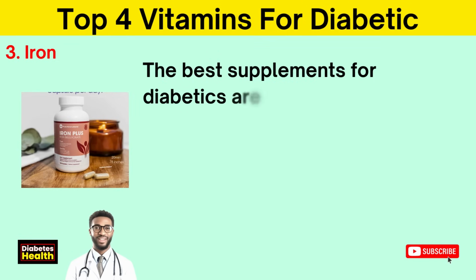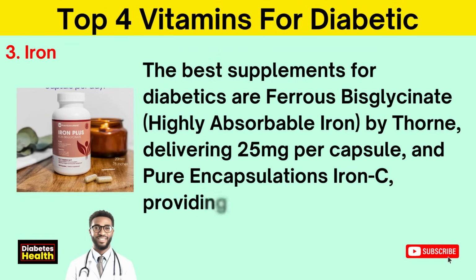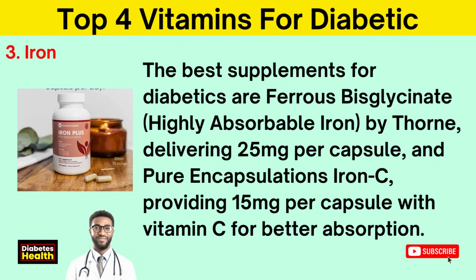The best supplements for diabetics are ferrous bisglycinate, highly absorbable iron, by Thorne, delivering 25 milligrams per capsule, and Pure Encapsulations Iron C, providing 15 milligrams per capsule, with vitamin C for better absorption.